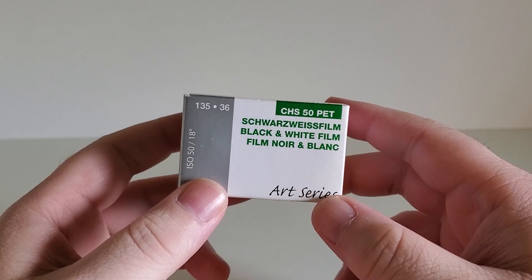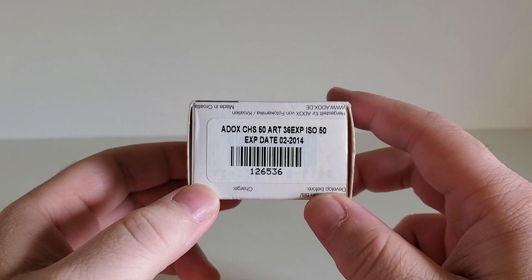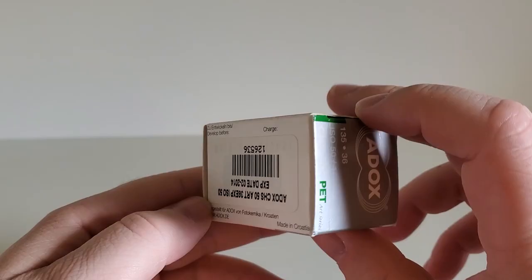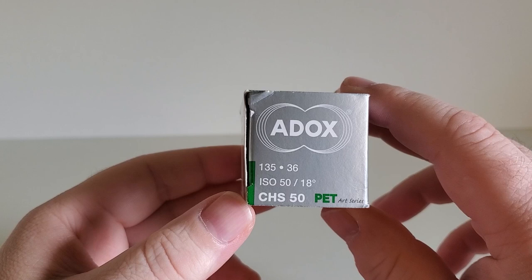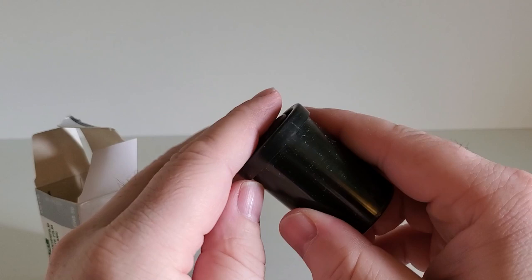It says Art Series on the one side, and then on the other side here, there's a sticker that says expiry date February 2014. So it's less than 10 years expired. Adox on the side with the ISO and the name of the film. Again, Adox Art Series on the one end here. Opening it up, you get a simple film canister with one of those overhanging lip lids. And here's the film itself.